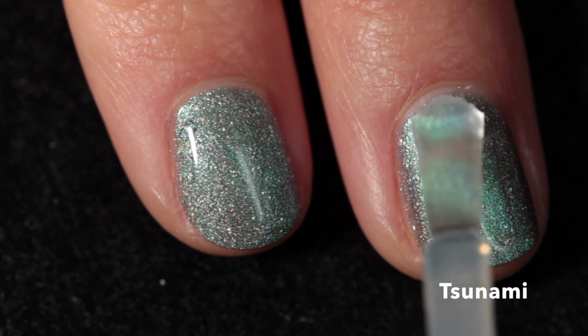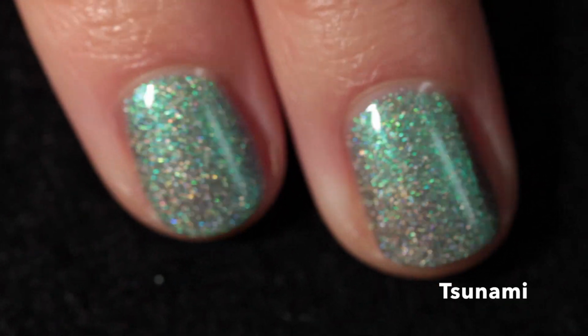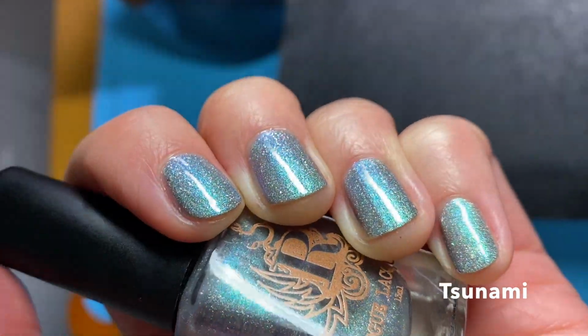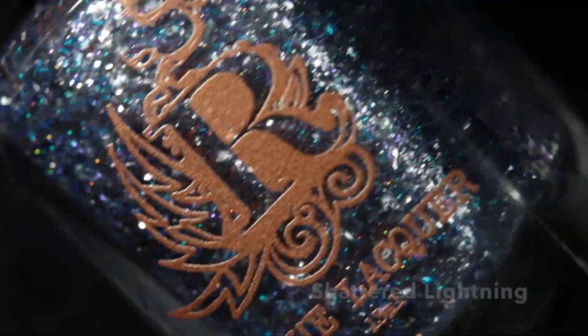So I applied 2 coats and top coat, and just a blurry hollow shot for you. And here you can see just that this is a really beautiful, stormy looking gray with super intense shimmer.